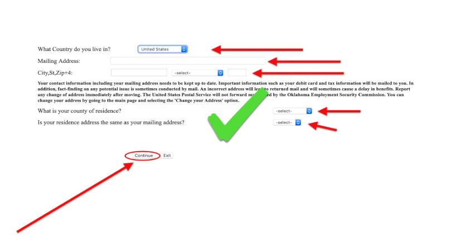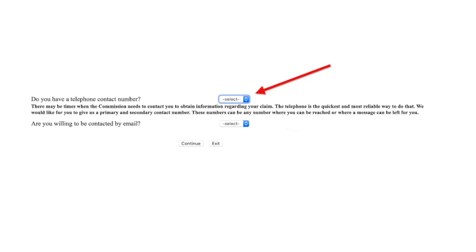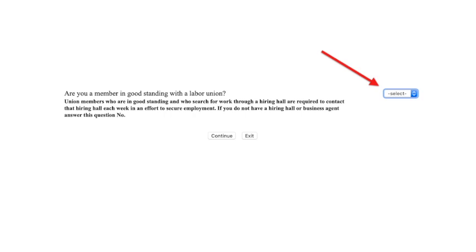Enter your contact information on this page, your phone number and email address. Once you've done that, go ahead and click continue. Are you a member of a labor union? Go ahead and indicate that here, and then click continue.